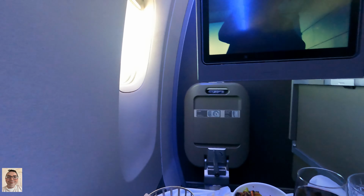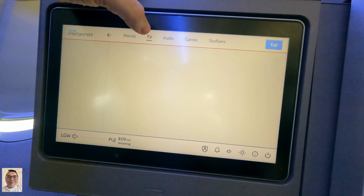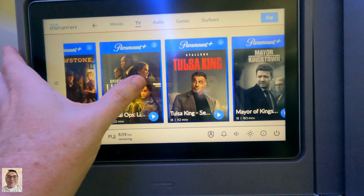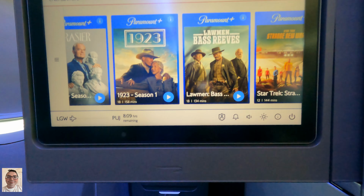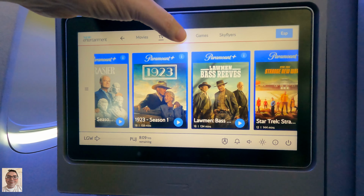Listed here, including all the old ones, and yeah, there's a huge number of different movies available to people on board. There's also ranges of TV. Having said that, this system is a bit more responsive than ones I'm used to. It's not necessarily the fastest. So yeah, TV, and again, it's all down to the Paramount Plus tie-in that British Airways seem to have with Paramount Plus.